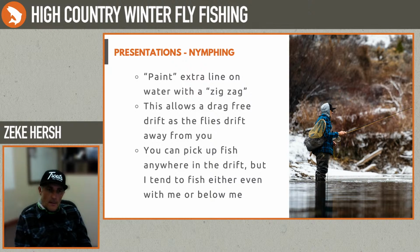I'll chime in there. That one day we were on the Eagle, it was very cold. There was ice flowing down the river for the majority of the day. We were catching them on nymphs, sitting in a couple holes, catching them pretty good. Wasn't expecting to see dry flies whatsoever. We turned that corner, we were just about to leave, like, all right, we had a good day. And we saw like 15 fish just eating everywhere. You don't know till you go.